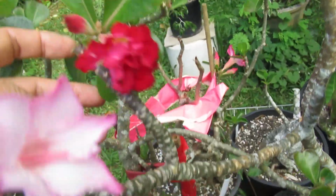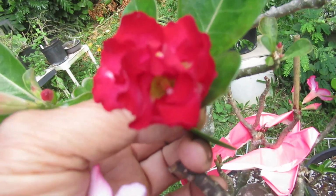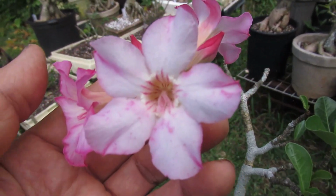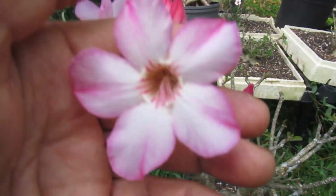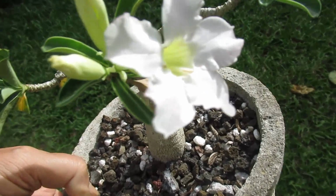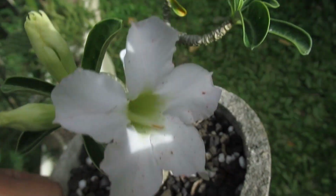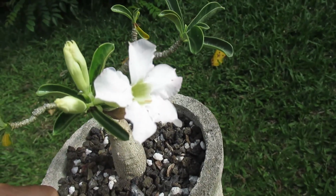Right next to a different adenium that has plenty of petals. Here is another one that kept mostly island of Socotra colors from hybridization, not completely. And last but not least, a white one. And a miniature plant.